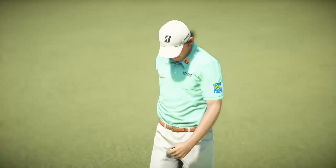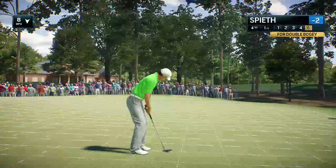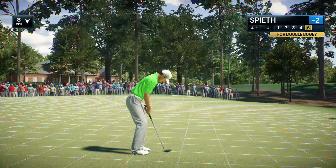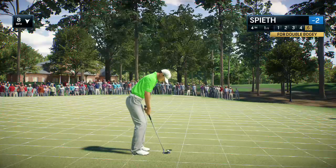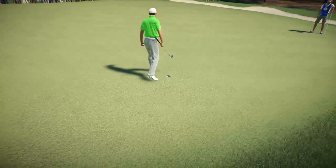You know they say you have to keep a level head? Must you? Well, what do you do when it's about to fall off? Just a little tap in here. So with that, the score is now at even par.